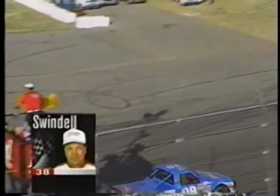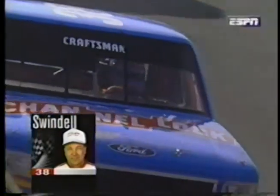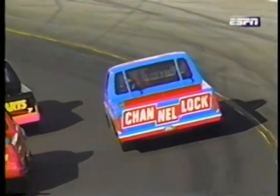Back live at Tucson. Here is the reason we are under a yellow flag. Sammy Swindell and the Channel Lock truck have a little bit of a problem. Now, he has something in common with my expert analyst, Elton Sawyer. They have a common car owner.